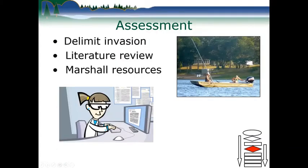Then the next step is assessment. That's where we delimit the invasion. How expansive is it within the water body or the nearby water bodies or forests or trail systems? Conduct literature reviews to learn more about the species. If it's a new species to the state, what's the seed viability? How does it get around, what types of pathways will move each of the species? And then we just take time to marshal resources. What kind of grant program is there, or do the local stakeholders have funds to help fund the effort?